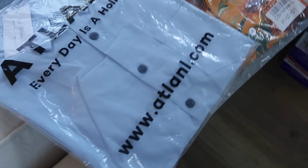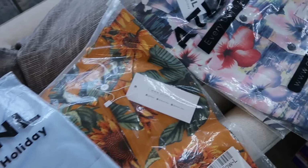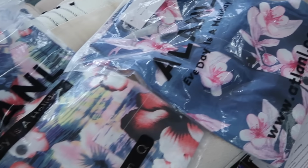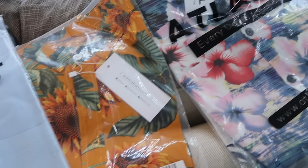Okay, it looks like Ryan officially has a new thing. First it was the short shorts, and now it is Hawaiian shirts in bulk. Wow, this is a look. What do we think, guys? Stylish or not? Vote in the comments below. It's a midlife crisis shirt haul.